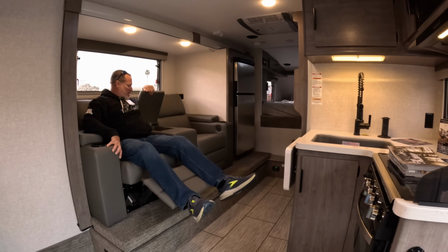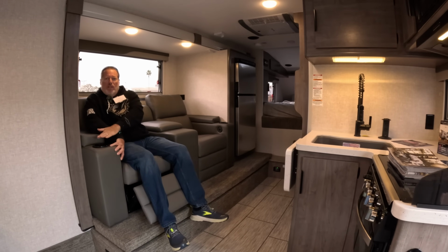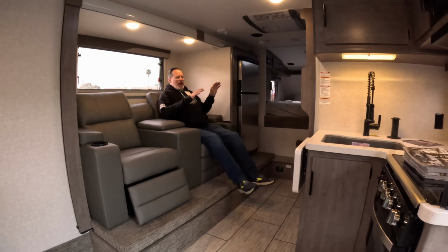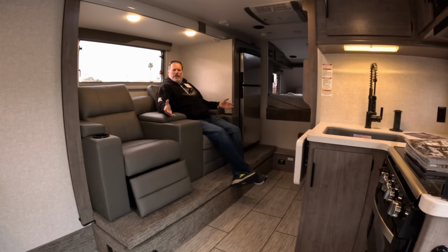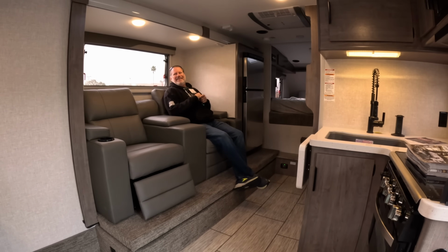It's got the storage space in between, and instead of having the cup holders in the middle, it's got the cup holders on the arms. Now, I like that because when I'm working in my theater seat and I've got the table in front of me, I need a mouse place. And if the cup holders are here, then I can't have a drink and a mouse. I can only have one or the other. So is that too much information? No. Maybe I shouldn't share that.